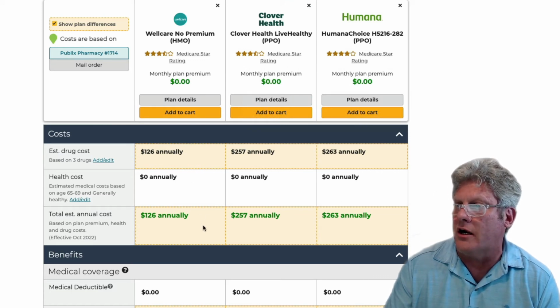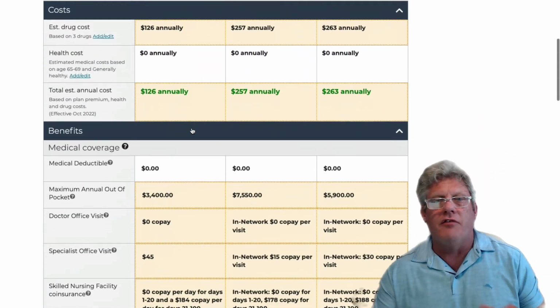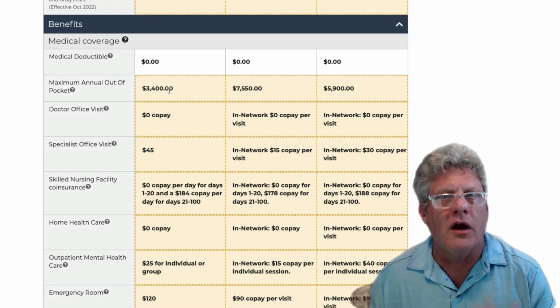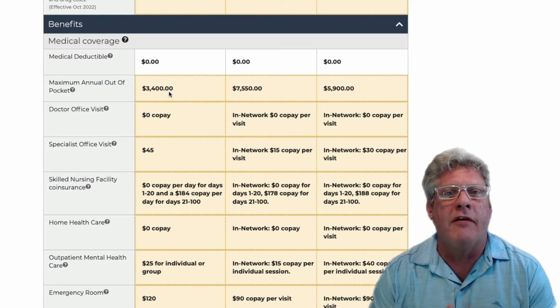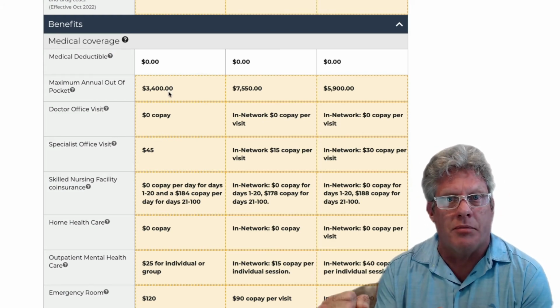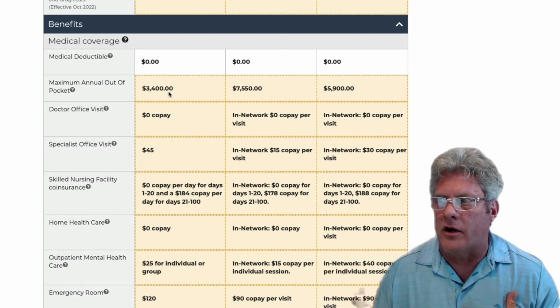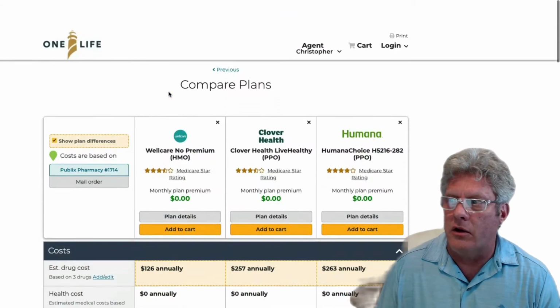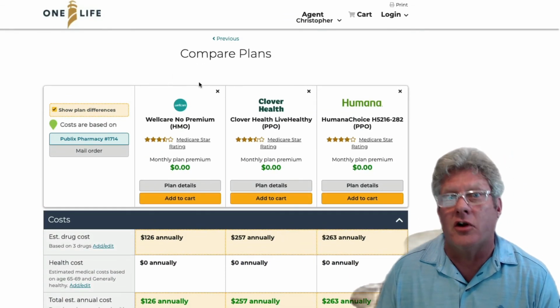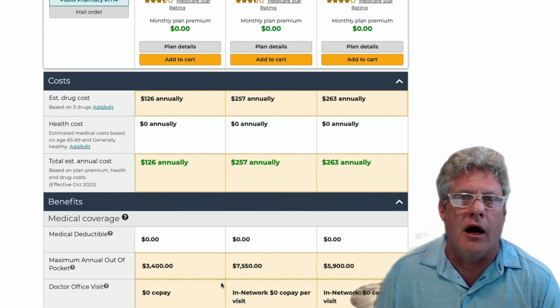Look at this. WellCare, $3,400. Guys, if you do choose WellCare, do not do it alone. Have an agent to be the buffer between you and the insurance company, which is WellCare. Trust me on this. If you're going to go with WellCare, don't do it yourself. You can enroll on here, but just make sure you call me and let me know. It pops up on my computer, but you're going to need my help.